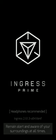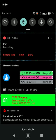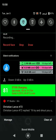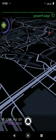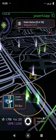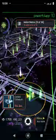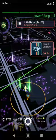Come on, game. Alright, screen recording is doing good. 81%. Position established. Downloading latest intel package. XM reserves 92%.